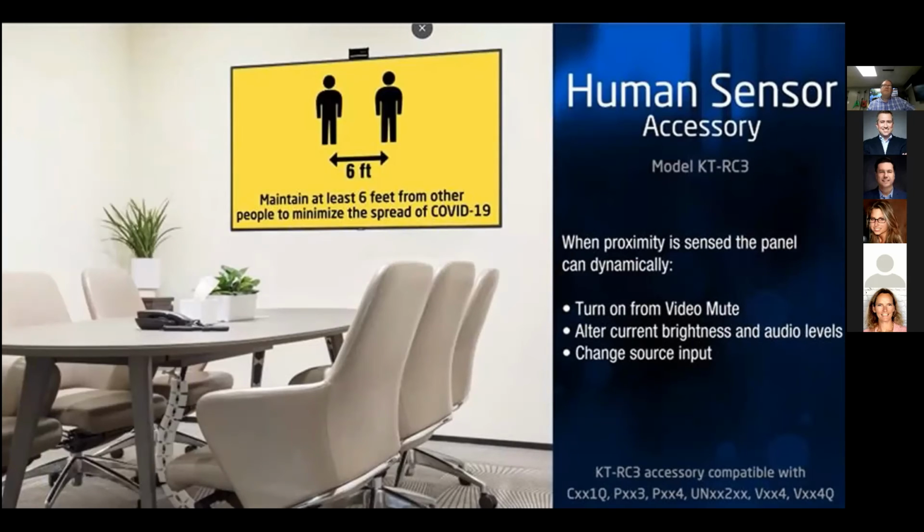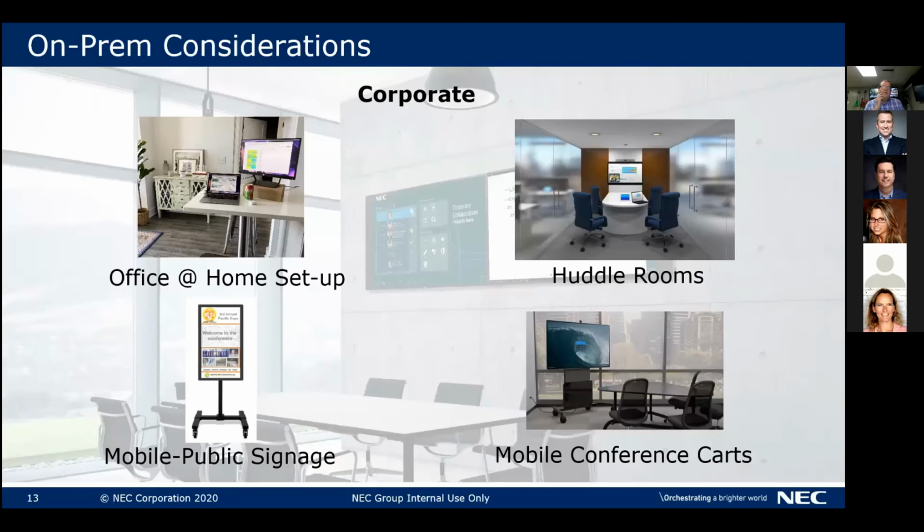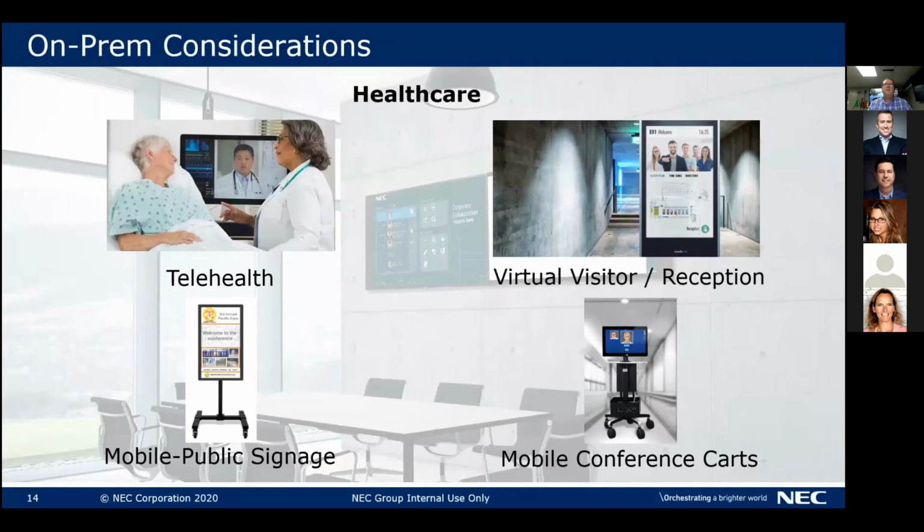The other thing is that we want to talk about some corporate, or should I say on-prem, considerations: home office setup, huddle room setup, mobile storage, mobile carts. These are the types of things we've been recommending as I get into solutioning with each one of these verticals. In healthcare, telehealth is important. You can use a CV series with a computer to do telehealth applications.